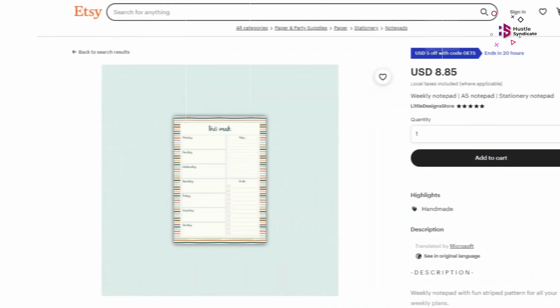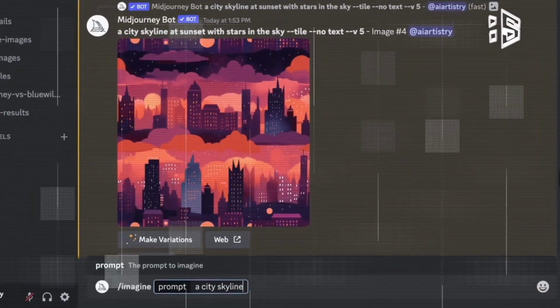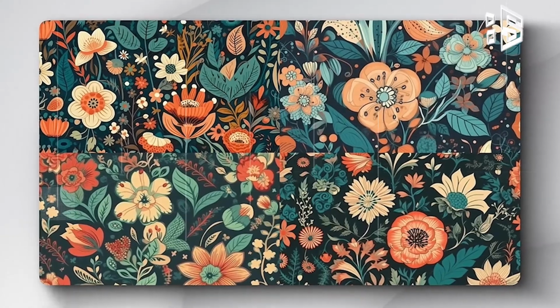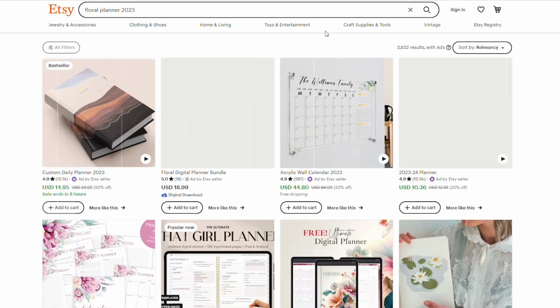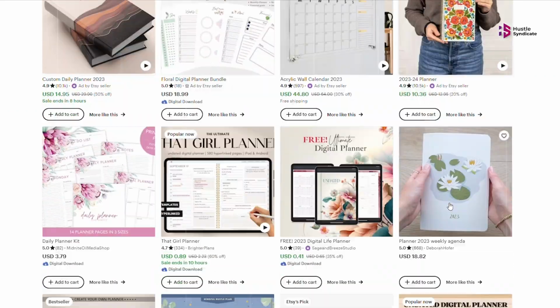Scrolling through the planners here on Etsy, you can see that all the best-selling planners are using some type of pattern, whether that's a floral pattern, some stripes, or something a little bit more abstract. These types of designs are not complicated to create with AI. You will have to simply give Midjourney a prompt that says stripes pattern design, and with that prompt these are the types of patterns it gives. These are perfect, and so all you would do at this point is just take these designs and use some type of print-on-demand service to turn your design files into actual planners.